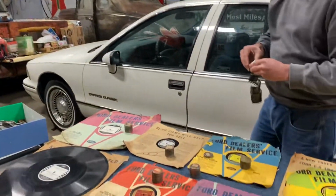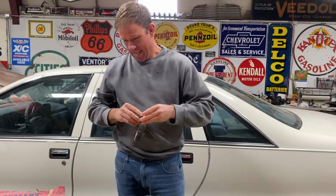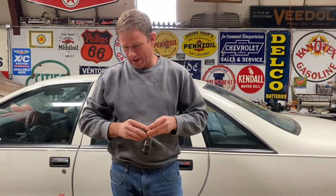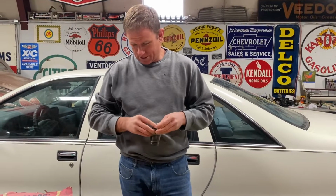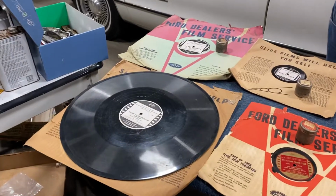So we'll try to get this thing back in the canister before we unravel the entire thing and make a big mess. And then we'll grab a couple badges out of the badge box, and then we'll wrap up for tonight. But some pretty cool pieces. Definitely a neat addition to our collection, obviously, as a lot of you know.